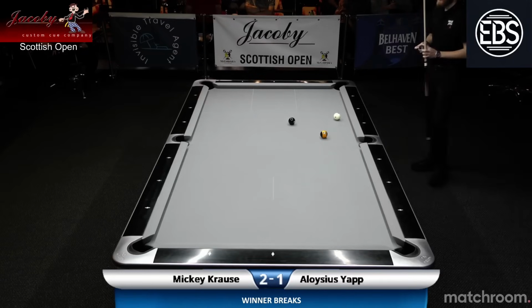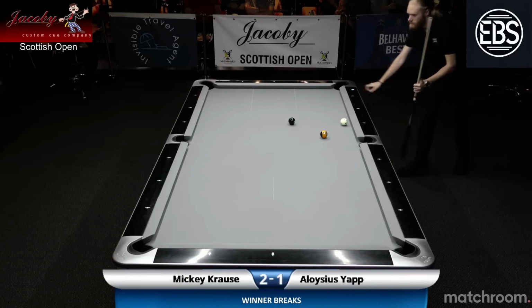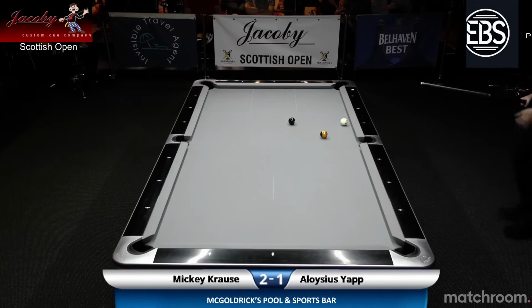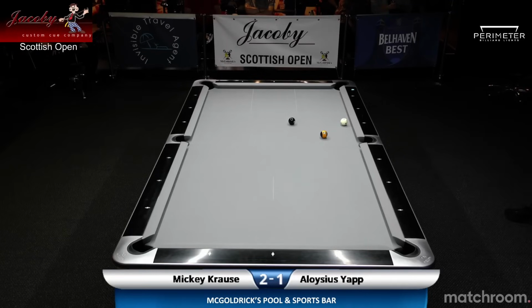Great shot. He's just made that look incredibly easy. Yep, again, he's just run a wee bit too far, but you can't really blame him. That was a really hard shot to judge. And I still think he's going to be out.